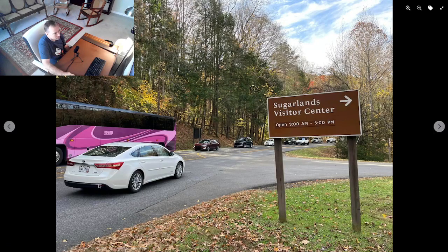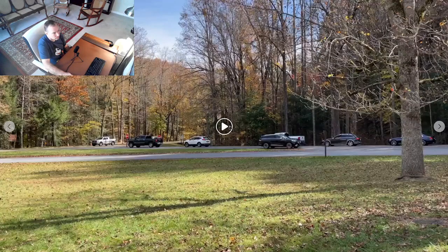But you can see the crowds here. There's busloads of people coming in. I mean, fall foliage season in the Smoky Mountains is a very crowded endeavor. You can see the traffic going through.